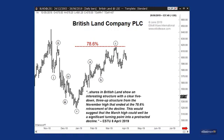You see, one of the guidelines of Elliott is that second waves often take this zigzag 5, 3, 5 structure. Now, zigzags are frequently deep, and a lot of the time second waves terminate around the 78.6% retracement of wave 1. So, using this knowledge enabled us to identify that the down-up structure in British Land was potentially waves 1 and 2 of a much bigger decline.